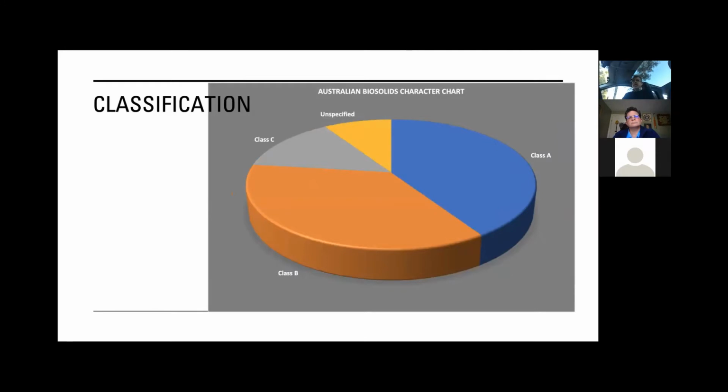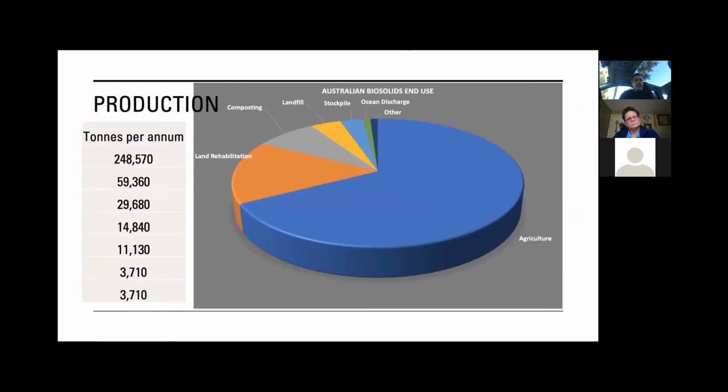And then in terms of production as well, obviously the majority of biosolids are produced from secondary processing. There's very little primary biosolids production in Australia, a lot of extended duration plants, which again presents some problems in terms of processing and also the inherent value within the biosolids. So the more we process our wastewater in terms of aerobic treatment, the less inherent value biosolids has.